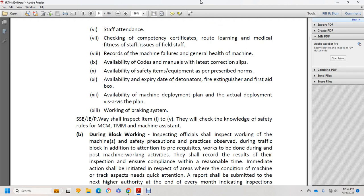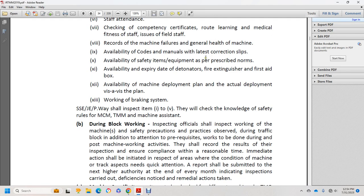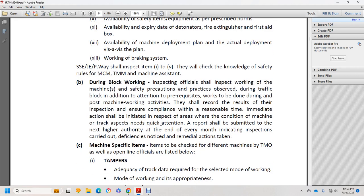During block work, inspecting officials shall inspect the working of the machine, safety precautions, and practice with the observer during the traffic blocks, in addition to attention to the prerequisite work to be done during the pre- and post-machine working activities. They shall record the result of the inspection, ensuring compliance within a reasonable time, and immediately initiate action with the respective areas on the condition of the machine and the track areas that need quick attention. A report shall be submitted to the next highest authority at the end of every month, indicating the inspections carried out with sufficient note of the remedial action taken.